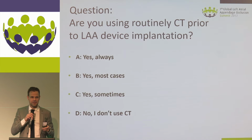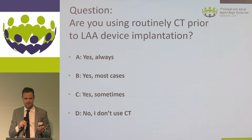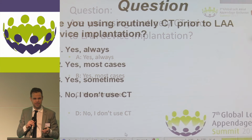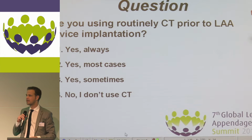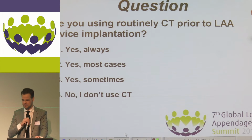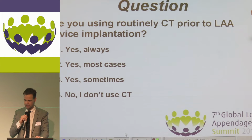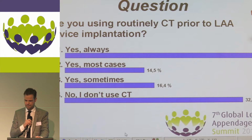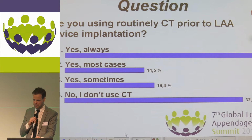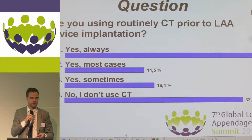So, I think you already answered this question, isn't it? So that's easy to go. I think the majority, was it yes always? Should we do it again? Maybe you can vote again for this question, please. So do you routinely use CT prior to LAA occlusion? Okay. So on the one hand we have people that always use it, and on the other hand we have people who don't use it at all. So interesting.